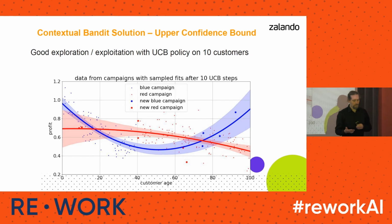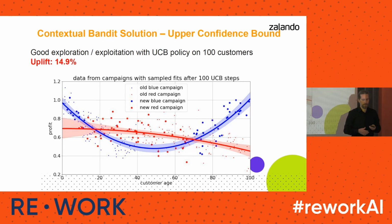And so now, if we do just 10 steps, we see 2 things. First, we see we're exploring in areas where we didn't explore before. Where there's lots of blue data beforehand, we have some red dots, meaning we've explored what happens if we do the red campaign where there was only blue data. And in areas where there was only red data, we get lots of new blue dots because it's exploring there. And we also see that our confidence bounds shrink. We get more and more confident about what's going on.